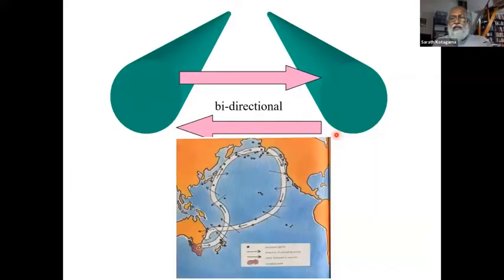The third feature, this travel is bi-directional in most cases, not in all cases. Why I say in most cases and not in all cases, like the Arctic tern, it can be what is called a circular movement, going like that. Now, it came on this path, it doesn't have to go back on that path. It can go back on a different path, but it goes back to that specific location.